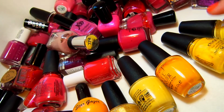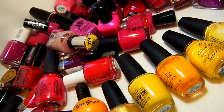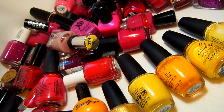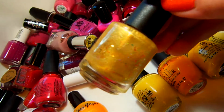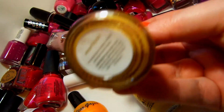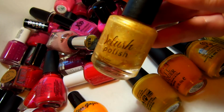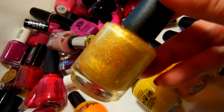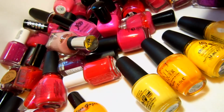They're predominantly China Glaze and OPI, and they're for nail art. They never ever get worn on their own, although this was a magnificent base for a mani. So this is Deluxe Polish, and it's called Midas Touch, and it's a cross between a yellow and a gold, but it's got really interesting glitter in it, and that's why that one survived the cut.